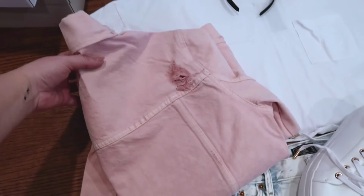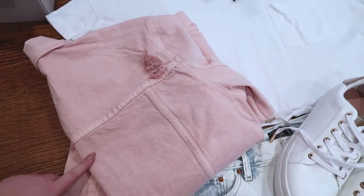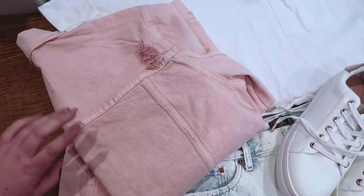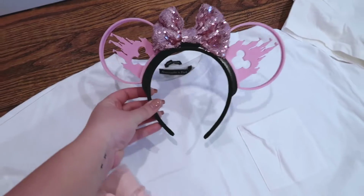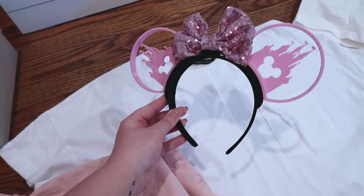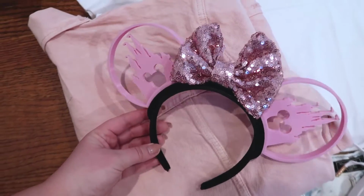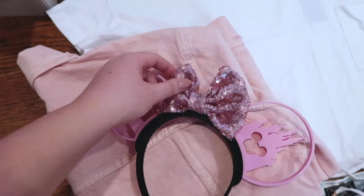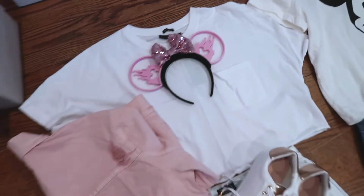I also have this pink denim jacket from Abercrombie & Fitch as well to either tie around my waist during the day when it's hot or put it on at nighttime. Then up here we have the Mickey ears. These are from Red Dress Boutique. I really don't like the black band, but once I put it on with my brown hair, you really can't tell. And I know it's not the exact same pink as the jacket, but once it's on, you really can't tell the difference. So this is what I'm thinking for those.